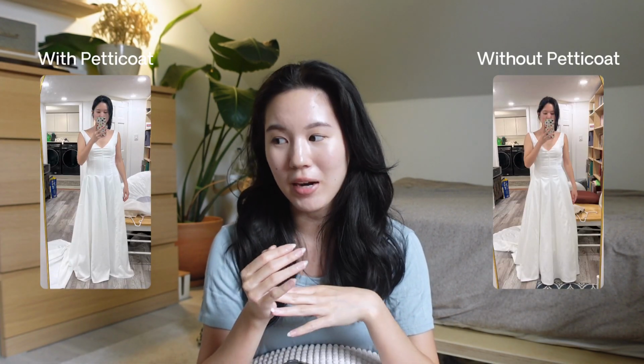I texted my bridesmaids about this and they were like, it's okay. And I totally agree. I really tried to love this dress. I really tried to make it work. I got a refund. It's all good.